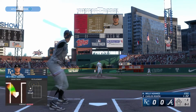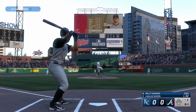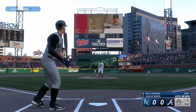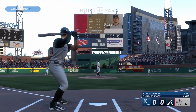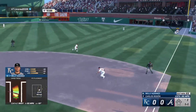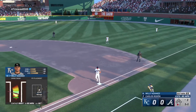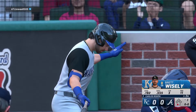And a swing and a miss there. 0-1. Ball. Right side. Here's the tag, and he's out. And to the plate for Kansas City, Brett Wisely.